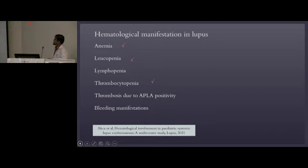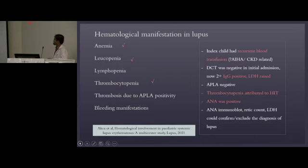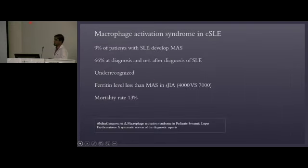Regarding the hematological manifestations, anemia, thrombocytopenia, and leukopenia are the most common. In addition, thrombosis may be present in APLA-positive patients. The index child had anemia, leukopenia, and thrombocytopenia most of the time throughout the last 3 years. In addition, she required multiple blood transfusions in the last 3 years. It may be related to autoimmune hemolytic anemia, we are not sure. However, the ANA immunoblot, reticulocyte count, and LDH in the previous admission could confirm or exclude the diagnosis of lupus in the index child. Now coming to macrophage activation syndrome in childhood lupus.